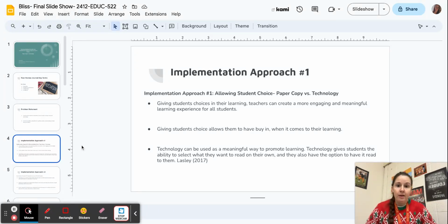For approach number one, allowing students choice, the paper copy versus the technology, giving students choice in their learning, teachers can create a more engaging and meaningful learning experience for all students. Giving choice allows them to have that buy-in. Do they want to read from the computer or do they want to read on the paper? What do they want?